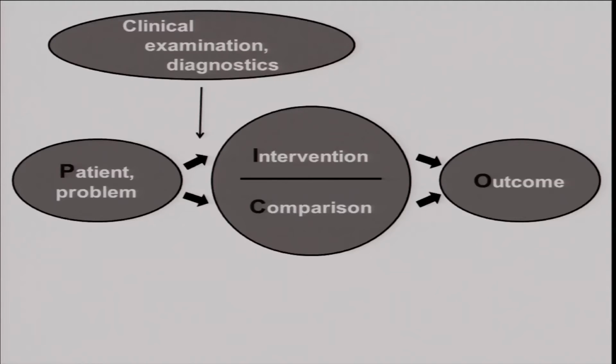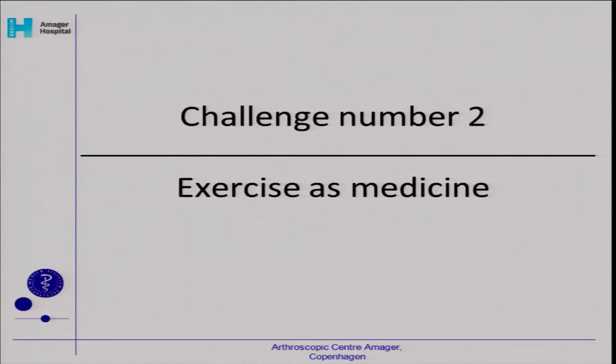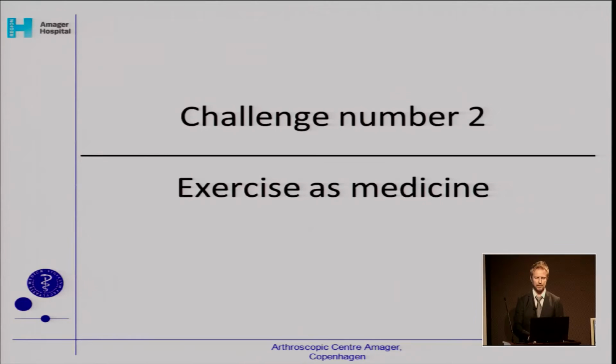So just to emphasize the clinical examination and the diagnostic parts, I think challenge number one would be to use approaches that we can actually reproduce and maybe even agree that this is the one we use because they are the most reliable ones. Challenge number two, this is going to be when we look at exercise as a medicine component. So as Per mentioned today, he's not happy about this being called physiotherapy treatment. This is exercise being supervised by physiotherapists or other people with that kind of skills.